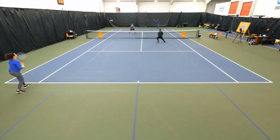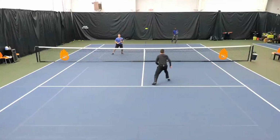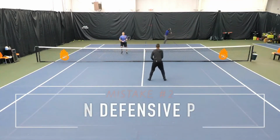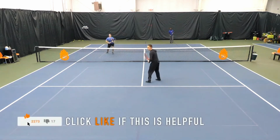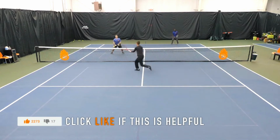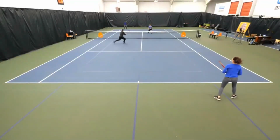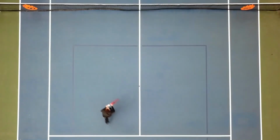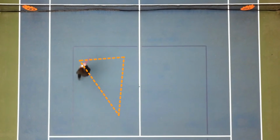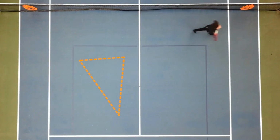The other big mistake you want to avoid is getting stuck back in that defensive position and only covering the middle of the court from the net player. And at least I've got that shut down, but I'm really not pressuring Kevin at all, and I'm leaving my alley exposed as well. In case you're wondering, the exact same pattern applies over on the other side of the court. The direction of the triangle just reverses, but all the same principles apply.